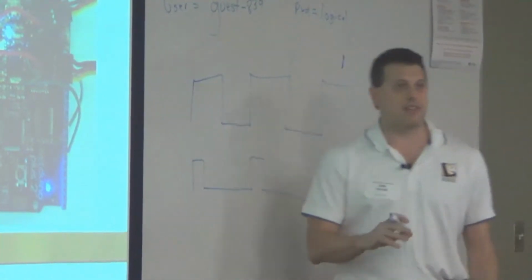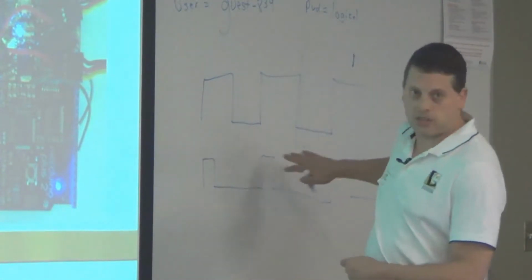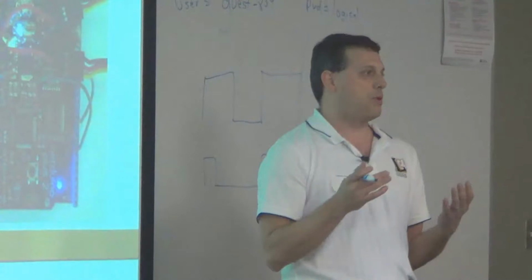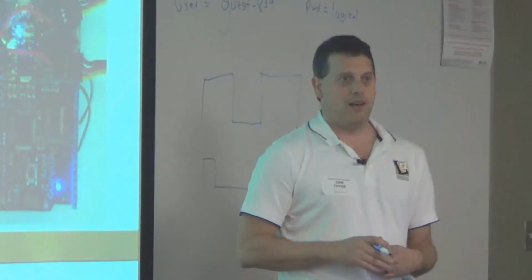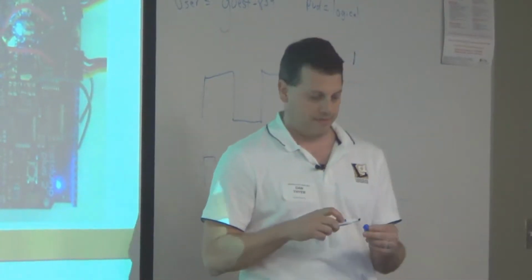And the great thing is I wrote the code, a servo class that does all this stuff for you, uses the pulse width modulator. So all you have to do is tell the Netduino what angle you want, using a method that we're going to use in the lab, and the servo will go to that angle.